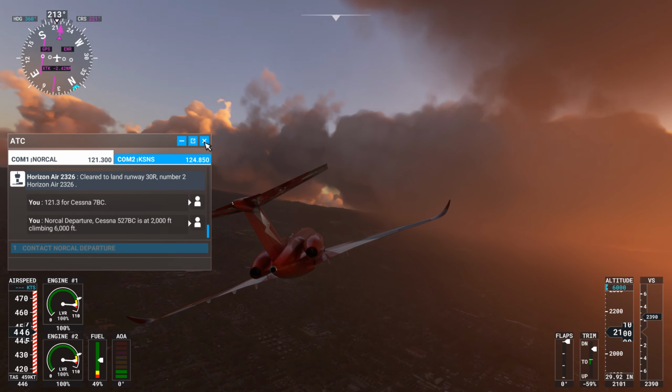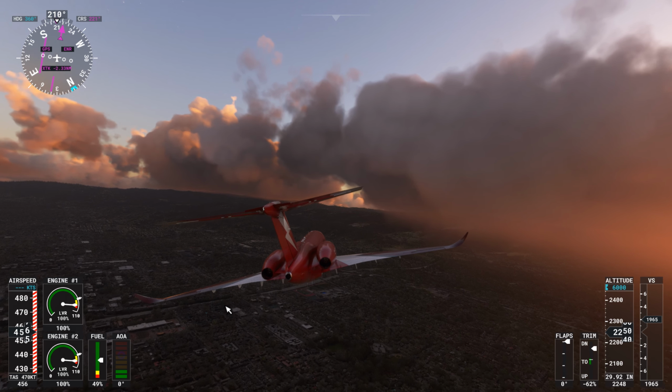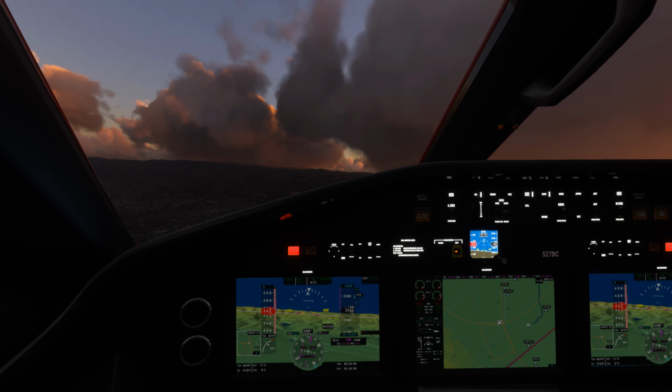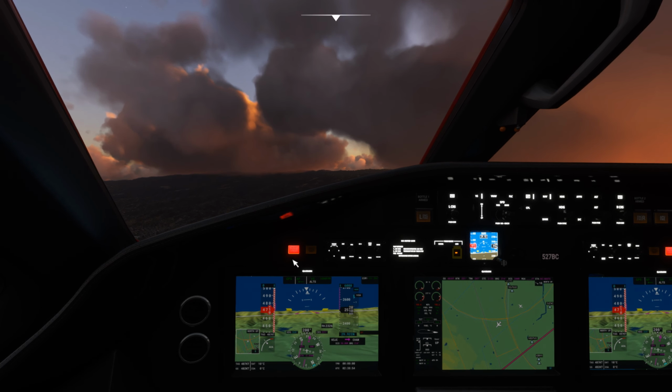Cessna 7 Bravo Charlie, NorCal departure. Cessna 527 Bravo Charlie is at 2,000 feet, climbing 6,000 feet. Cessna 527 Bravo Charlie, NorCal departure altimeter 29.92. Continue to Chaz as planned.